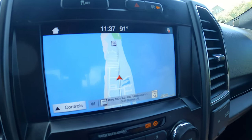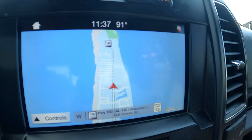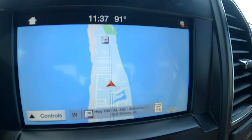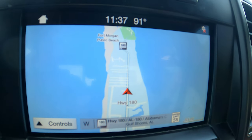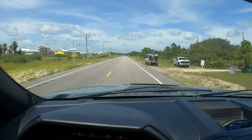All right, so we're on our way to Fort Morgan. What's pretty cool is you drive out this peninsula. You can see that on our GPS here, our navigation system. I think it's pretty neat. And this entire time, it's been getting narrower and narrower all the way down to the end. I guess we'll drive all the way to the point. But it's beautiful out there. Check it all out.